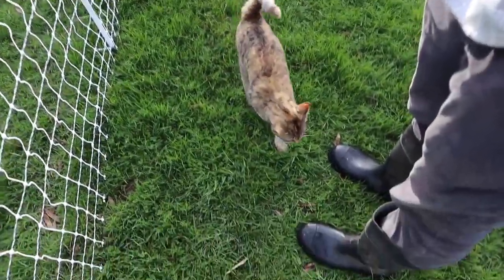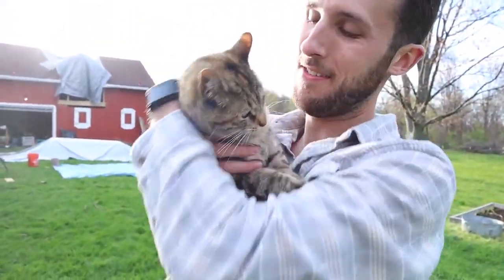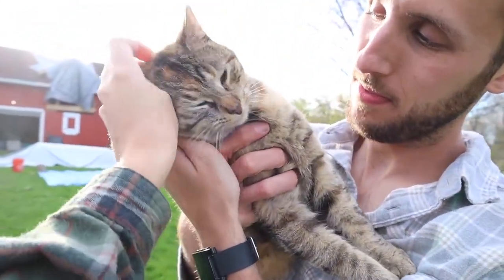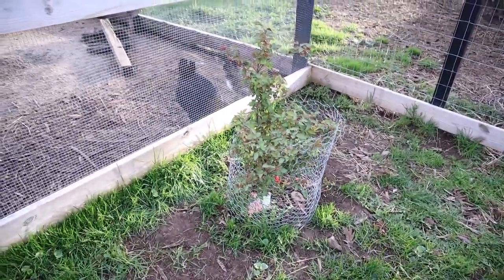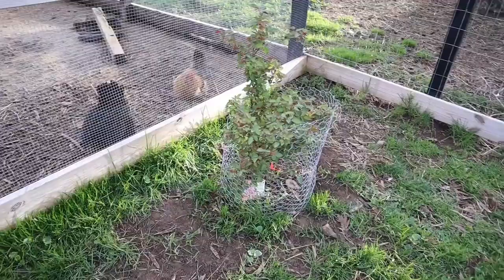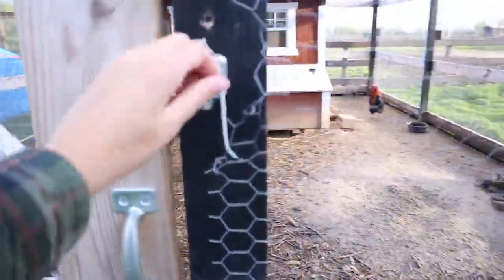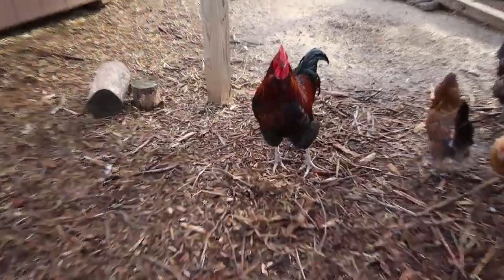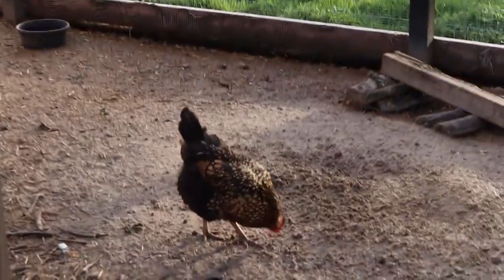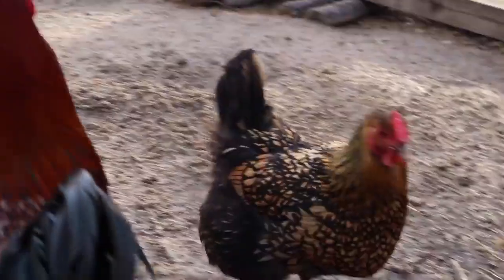Oh, we have another kitty that's coming to say hi. Oh, he's squirmy. Hi. Did a climbing rose bush here, and the goal is for it to climb all along the run. But the petals will fall, and they're really good for the chickens. Our resident Rue. So good to see you, pretty girl. Your coat is looking so pretty.